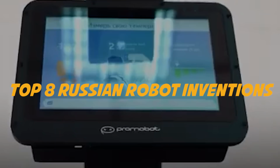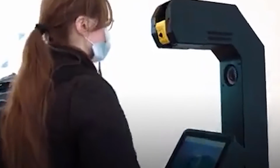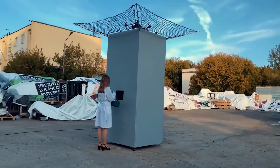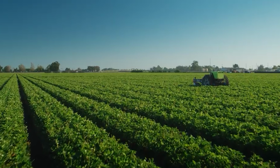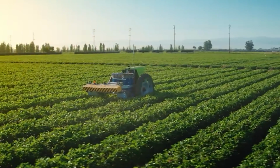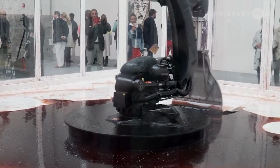Top 8 Russian robot inventions. If life in Russia seems far removed from drones, smart assistants, and robotic vacuum cleaners, we have news for you. Russian robotics and robots are alive and kicking. They disinfect buildings, deliver parcels, put out fires, work the land, and serve the public.